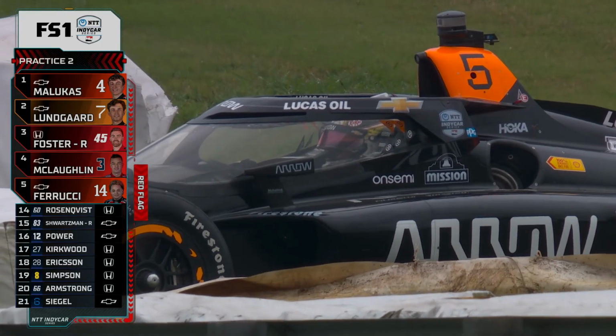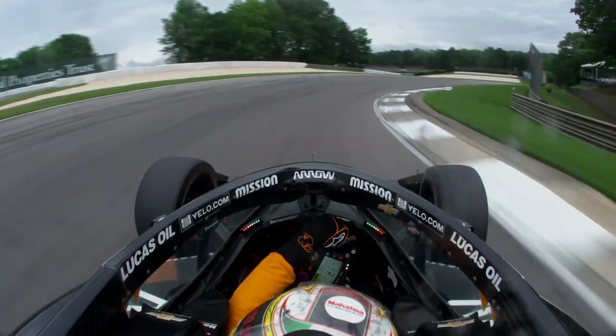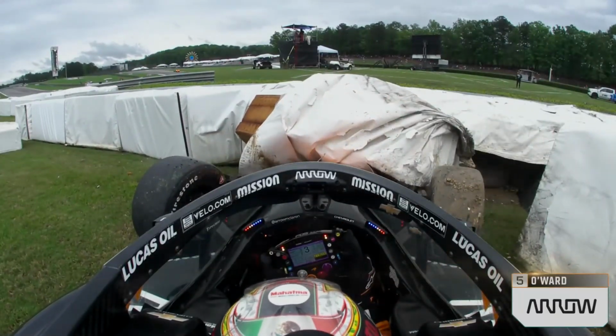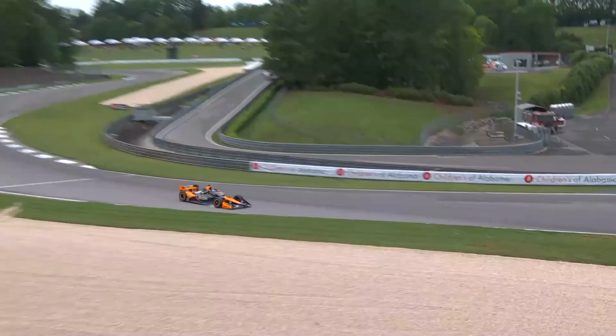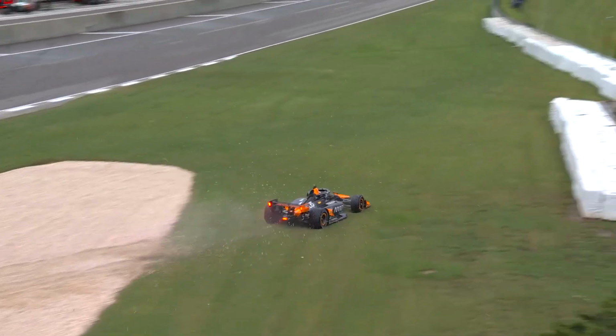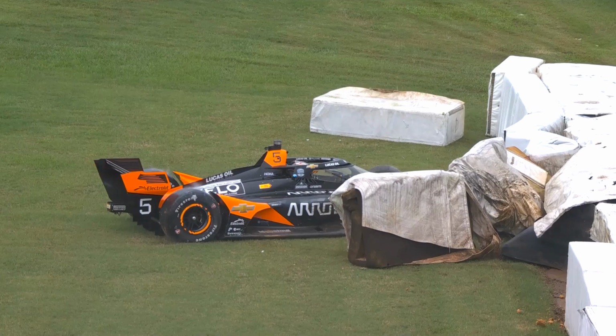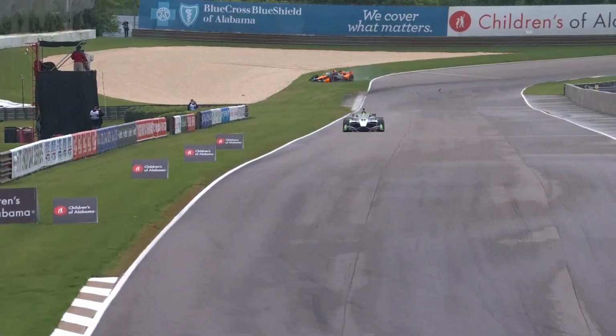Red flag out on track naturally. Pato looks to be okay. Let's get a replay here. You see him get off the brake to try to get through and try to stop getting all the way to the wall. But yeah, just that correction and catching it. That really looked like maybe he went out on sticker blacks there, because, boy, the lateral loading was minimal.